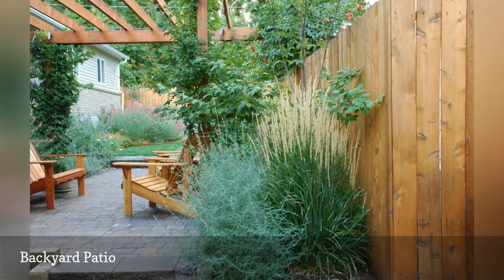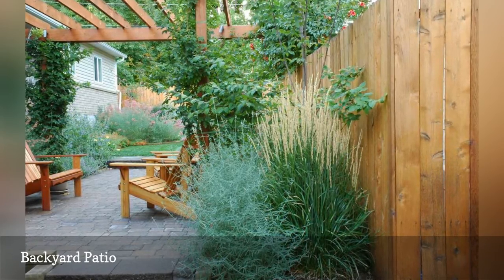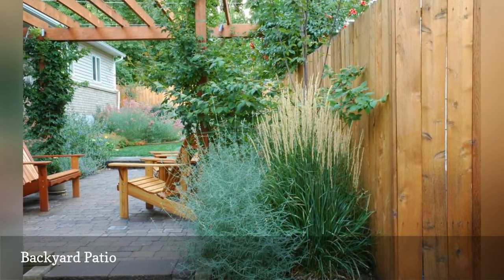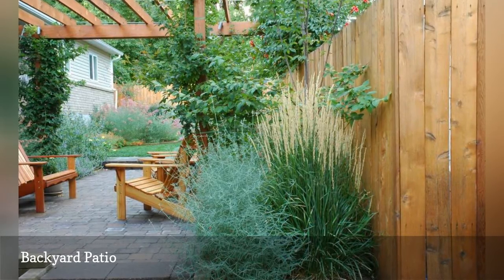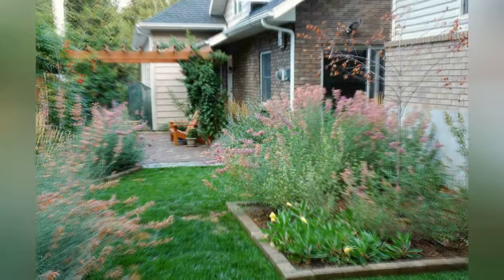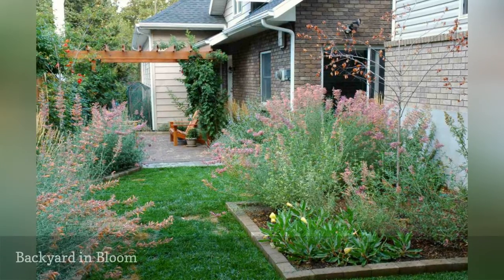The pergola with trumpet vine trellised over it provides shade during the hotter months. Plants chosen for the pergola include Nepeta, a type of catmint, and California fuchsia, Epilobium canum. The backyard turned into a peaceful space with lush plants and something always in bloom.